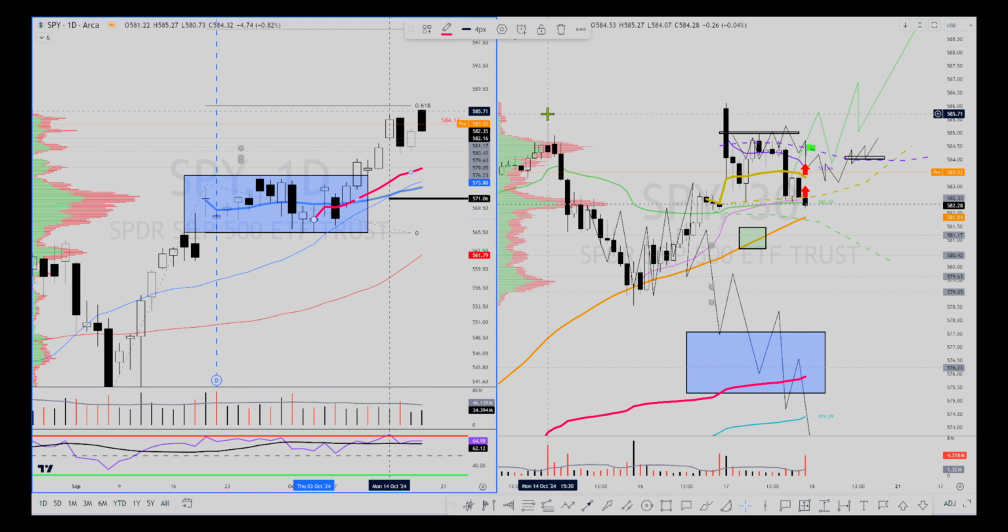Good morning, everyone. It's October 18th, the morning market rundown. Dive into these key price levels and potential scenarios.